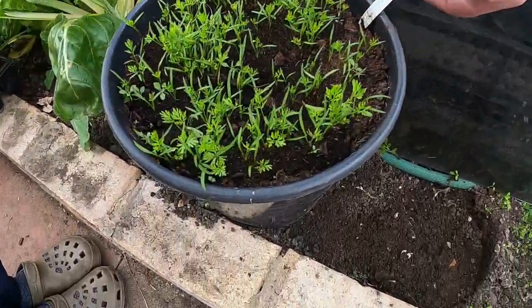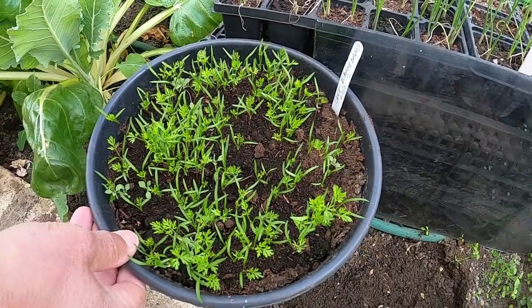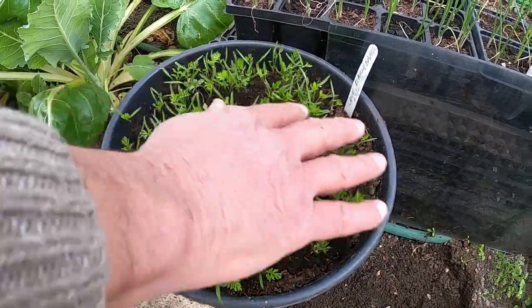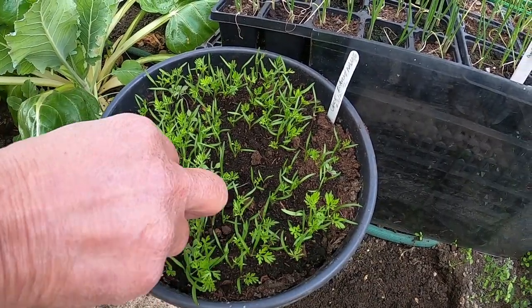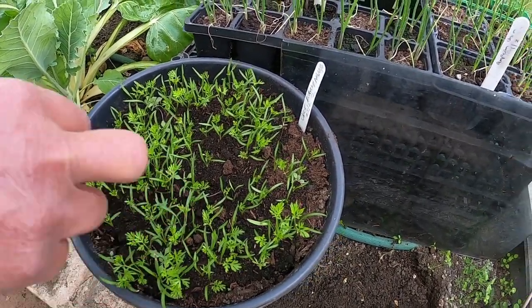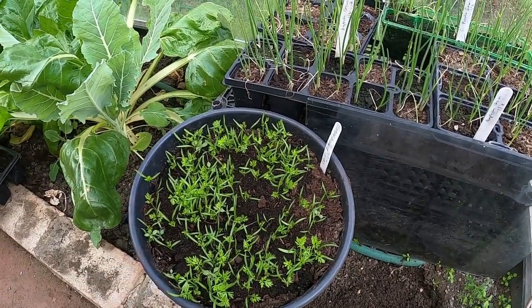Carrots, the early nantes too. Sowed those on the 25th of February, so that was about a month ago now. So they're developing quite well. What I'll do is I'll pull out some of them once they get to a decent size and use them for salads, and let some of them develop into larger ones.